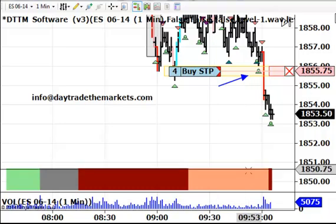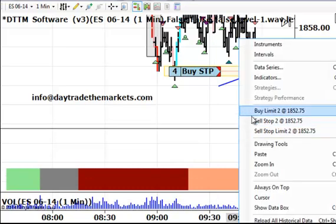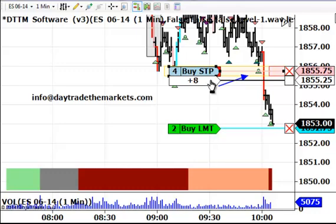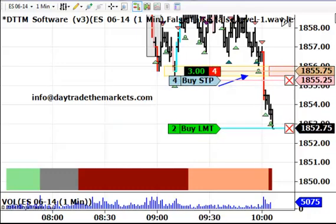55 minus 3 is 52, so I think we'll go for 52.75, to take a 3-point profit on the second exit. Actually, our second exit would be 1/4 of our position. I think I'll just move this down a couple of ticks too. It's already moved in our favor, almost 3 points. Okay, it's just hit our second objective there, 3-point profit, so hopefully we can get filled on that.